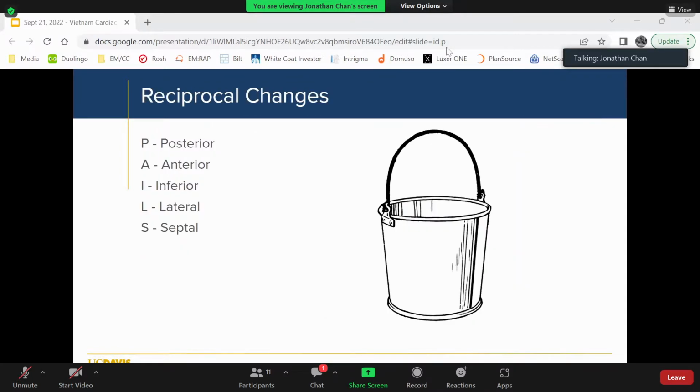So, reciprocal changes are basically when we see ST elevations in some of the leads, we can see ST depressions in other leads as well, right? This is a mnemonic that I think is really helpful in terms of remembering where you get reciprocal changes. Basically this is a PAIL, right? The P stands for posterior, the A for anterior, the I for inferior, the L for lateral, and the S for septal.